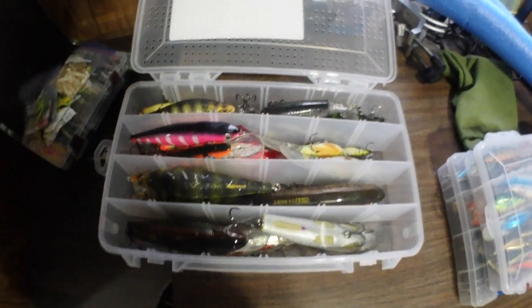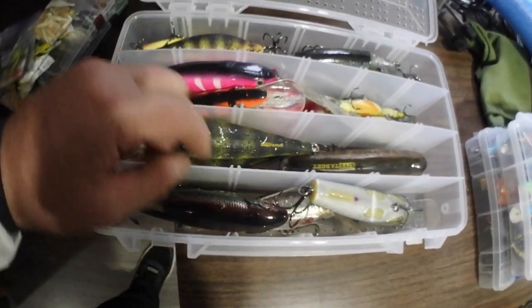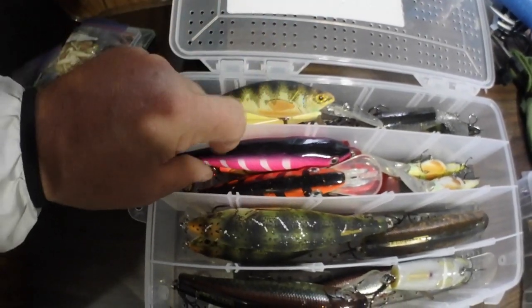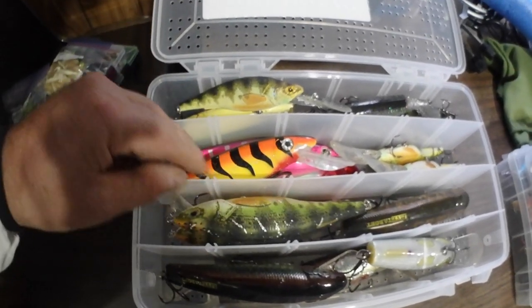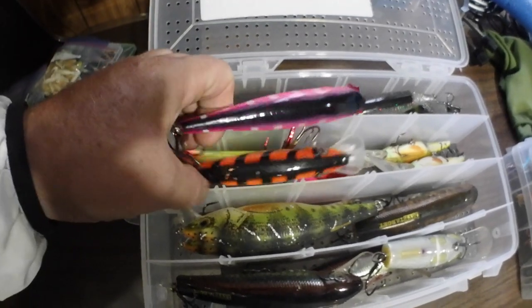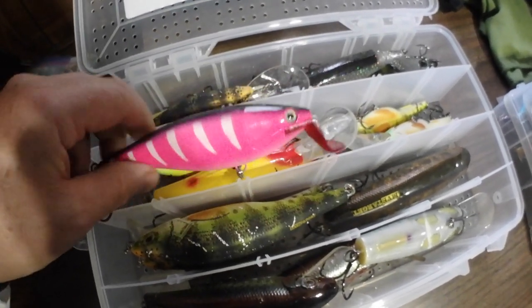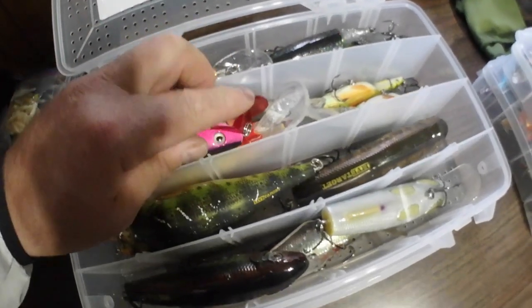This box here is crammed full of larger deep diving crankbaits, Live Target suckers, oversized Live Target perch. There's some topwater in there too, some Whopper Ploppers, a variety of different oversized crankbaits. I'm not even sure what these are. That one right there is like a knockoff of a Rapala Super Shad Rap or whatever they're called.